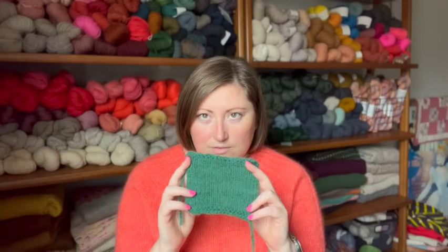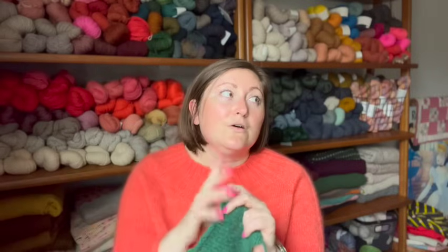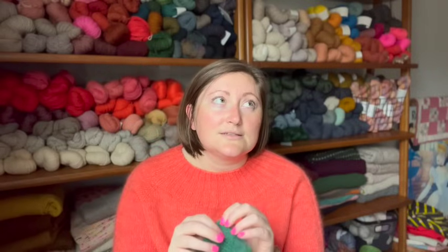So with this gauge, I was going to knit the extra large, and I think now I can knit the small or the medium, which feels meaningless because it's still going to be the same width, but it means I need less yarn, which is nice.